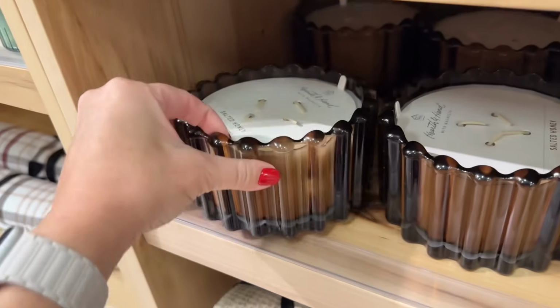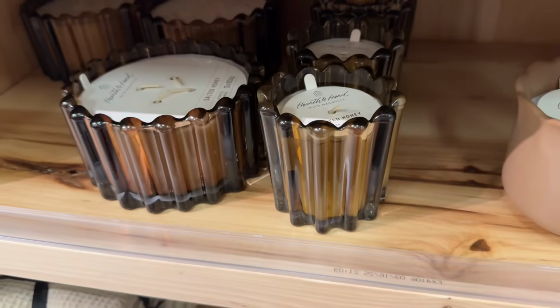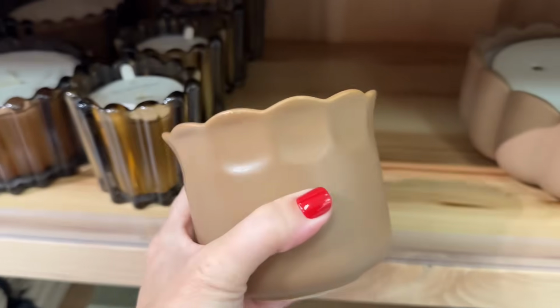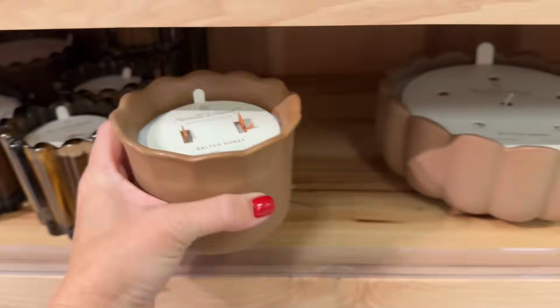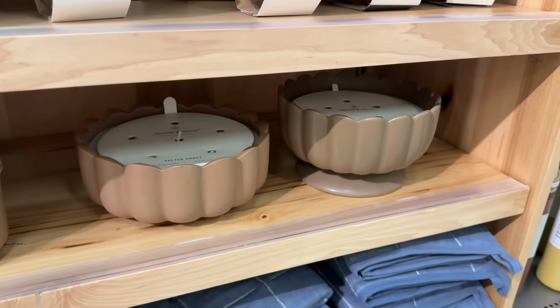I found even more candles over here. That is the salted honey scent, which is just probably my favorite scent ever. I just love it. It's like a really clean, fresh scent. Love this one, again in the neutral colors, and that one has the wood wick. I am a sucker for wood wick candles. I love to hear them burning.